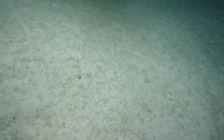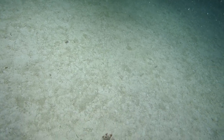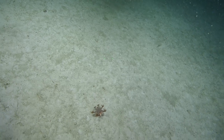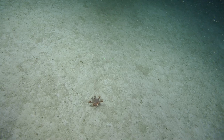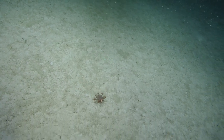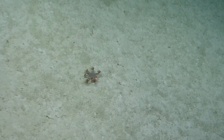Where'd it go? Like coming closer to you. Yeah, totally. That was totally disorienting. It's running. What the hell? It's running for its life. Wow, it's going so fast. You can see it. Whoa, whoa, whoa. That is crazy. Go ahead and zoom a little. Oh my gosh. It's sprinting.